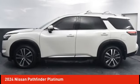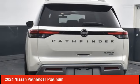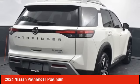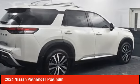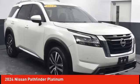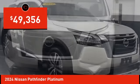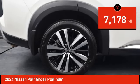Stop by and take a look at the 2024 Pathfinder. The Pathfinder has a premium interior with 3 rows of seating for up to 7 passengers, as well as versatile seating and cargo configurations. This SUV appeals to both truck lovers and car lovers and is priced below $50,000. This vehicle has less than 8,000 miles.